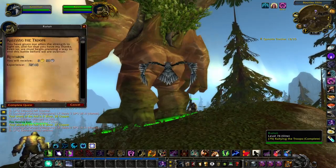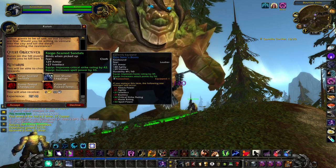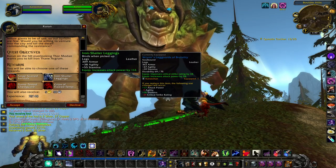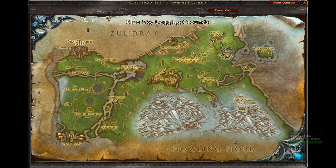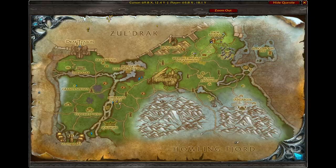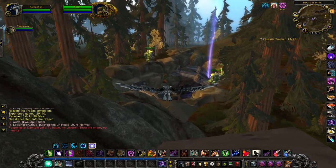Much easier with flying. I don't know about we were riding. Yeah. Yeah, that's for sure. Well, there we go. This is fly in and kill big guy. Nice and easy quest.